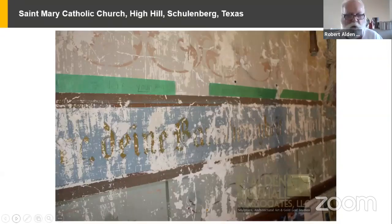Here was a surprise that we found. No one knew this existed. And when we started uncovering these walls in this area, we found this highly decorated entry with gold leaf letters with phrases in German that were scripture.